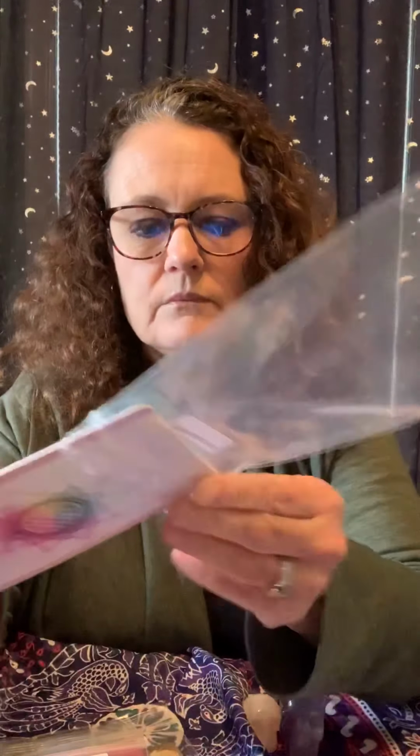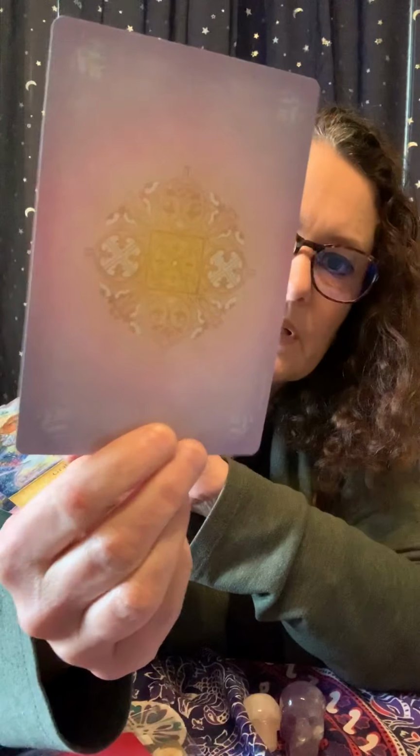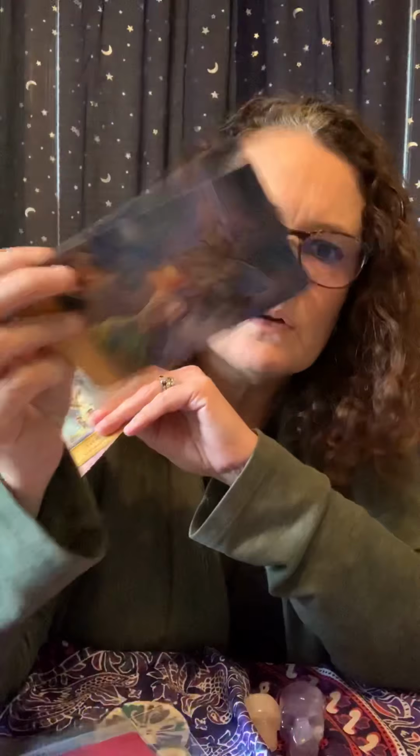All right. Next we have Mystical Wisdom. So again, these look like oracle cards. Nice and big, pretty back. These are a little more flimsy than the others, but still pretty decent cardstock. So what do we have here? Intuition. Trust your intuition. Gratitude. Be grateful for all you have. And illusion. Embrace the truth.